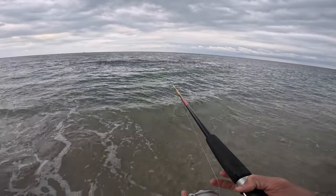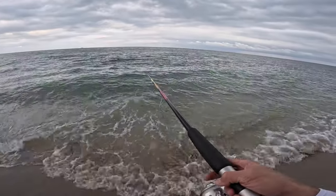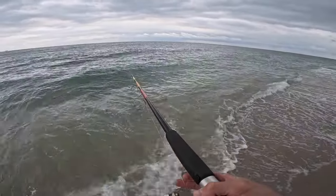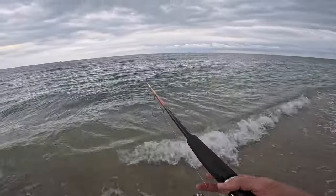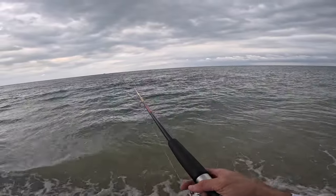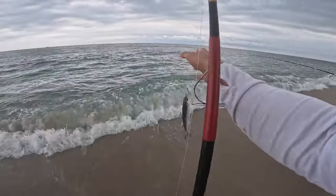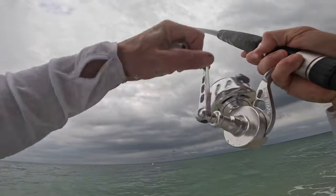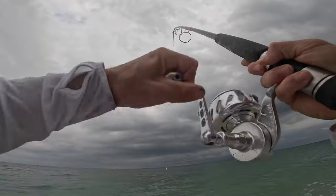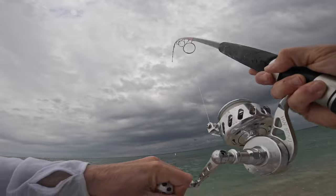Oh, that's right under me. That might not be tarpon. What? I think that's something else. What else would it be? Snook? If we put a bait on bottom, we'd find out. Let's go! Finally. I don't know. It's coming at me.